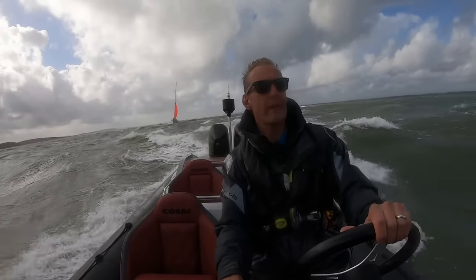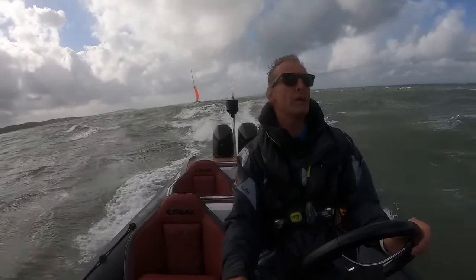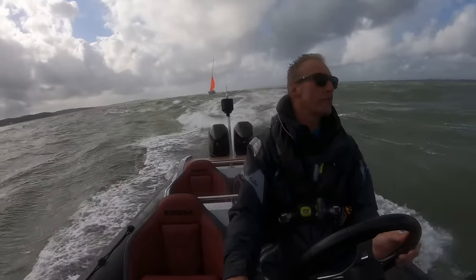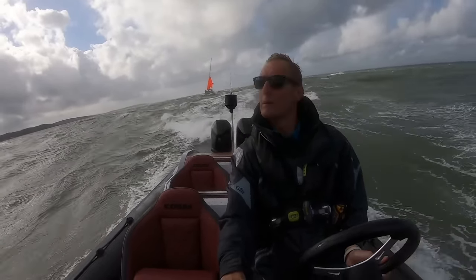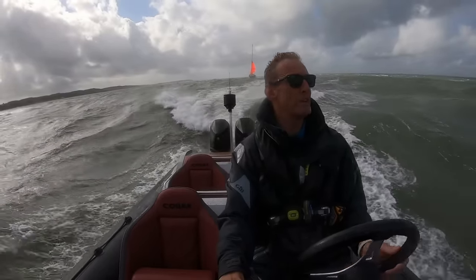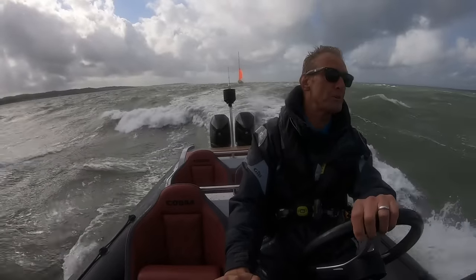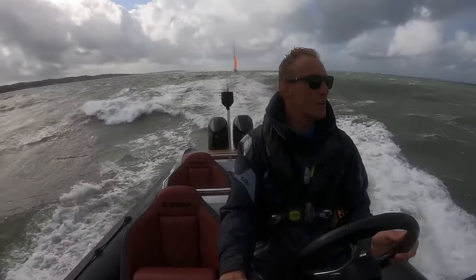Here comes the wave again, sit on the stern of it. So I'm sitting on the rear face. I'm looking not to overtake the wave. That allows me to just sit the boat there gently. As the wave starts to dissipate, just a little bit of power to push me through. And then the same on the next one.